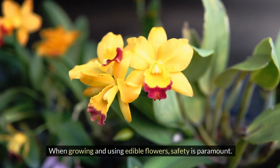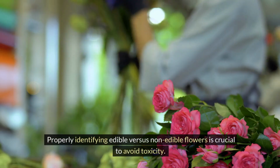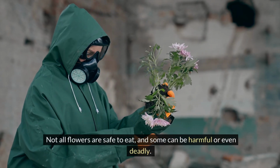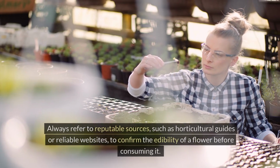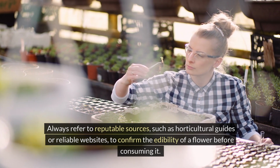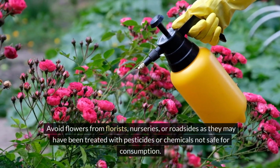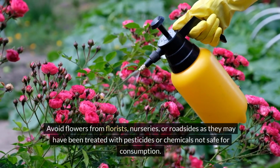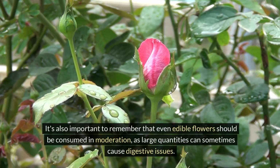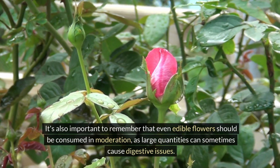When growing and using edible flowers, safety is paramount. Properly identifying edible versus non-edible flowers is crucial to avoid toxicity. Not all flowers are safe to eat, and some can be harmful or even deadly. Always refer to reputable sources, such as horticultural guides or reliable websites, to confirm the edibility of a flower before consuming it. Avoid flowers from florists, nurseries, or roadsides, as they may have been treated with pesticides or chemicals not safe for consumption. It's also important to remember that even edible flowers should be consumed in moderation, as large quantities can sometimes cause digestive issues.